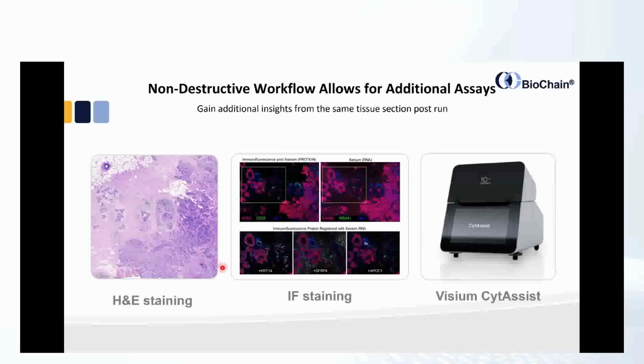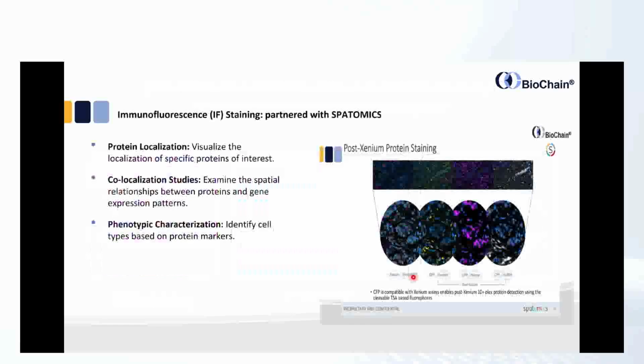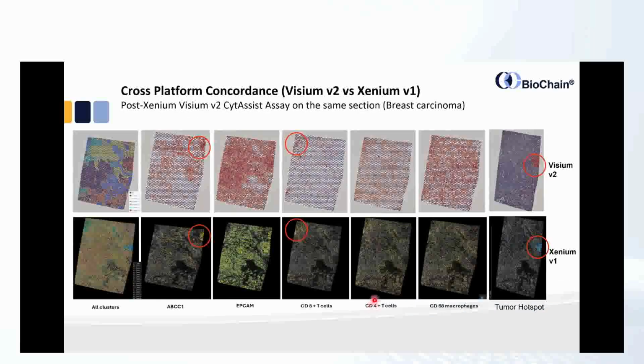And we did an orthogonal technology, understanding how Visium and Xenium work. In terms of IF, we did a proof of concept with Spatomics, and Shashank is going to talk more about the technology. We gave a couple of our Xenium slides, and they were able to look at, I think, post-Xenium 10-plex protein, right? So he's going to talk about that. So I'm going to skip that part. So what we did was we took the Xenium slide and the breast tissue, we did Visium on it.